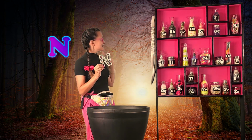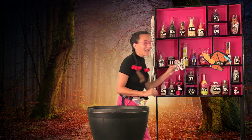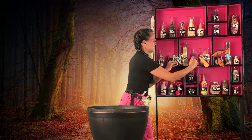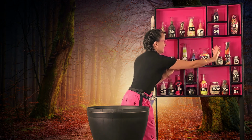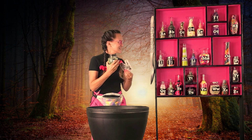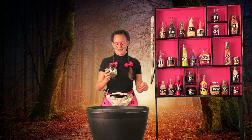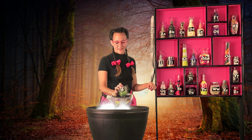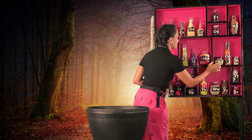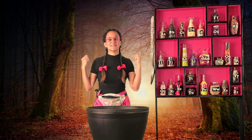N. Okay, where is this potion that I can put in? Oh, I see it. It has some butterflies on it. Okay, I'll just gently shoo them away. And what are those butterflies doing? Trying to get some of my potion. Okay, let's put this one in. N. Okay. So now we have all of the letter potions in the pot and we can say our spell.